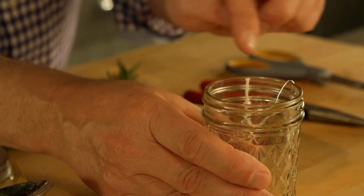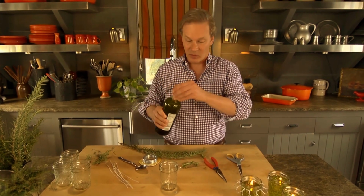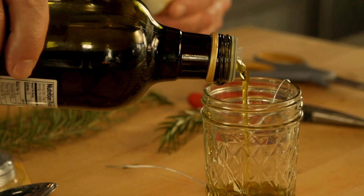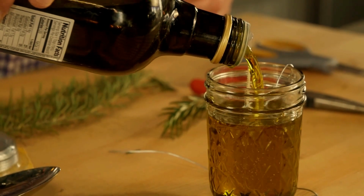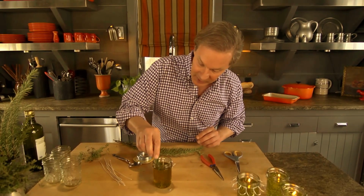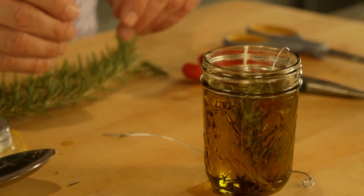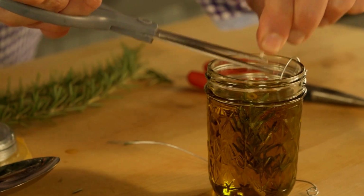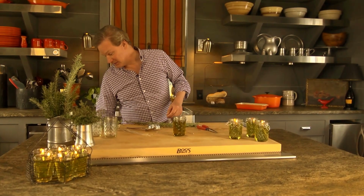So with my wick in place, supported by the wire, I'm ready to add my olive oil. Now, I'm just going to pour this in and bring it almost to the top of the jar. And then what I'll do is I'll begin to apply the herbs of my choice. So I've taken little stems of the rosemary. I'm just going to float those in and fill them in however I'd like to arrange it. I can clip off the wick if it's too long. This is just a little bit long there. Okay, now this one is ready to light. You can see how easy these are to make.